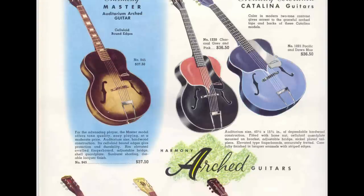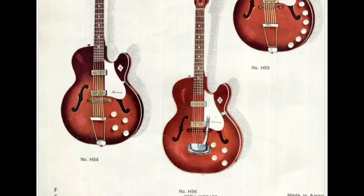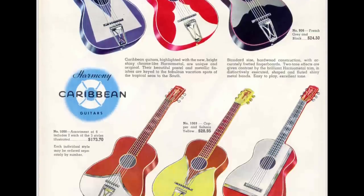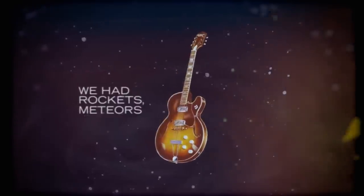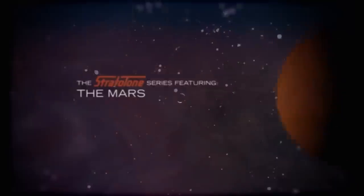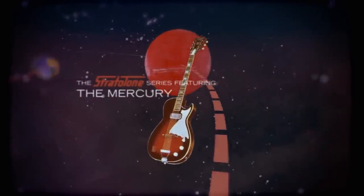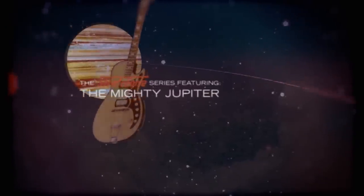So in these pages from 1950s and 60s Harmony catalogs, you can see an incredible range of instruments that these guys were making. I mean, some of the guitars were cosmetically very cool, especially in retrospect. And in the late 50s, Harmony was really the first company to embrace the terminology of the sort of sci-fi space race era. They introduced models like the Rockets and the Meteors, which were hollow body, and then the Stratotones, the Mars, the Mercury, and the Jupiter, which were really nice, solid body guitars.